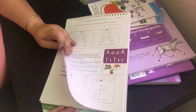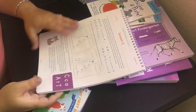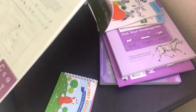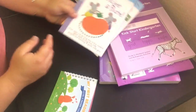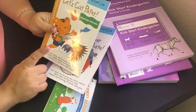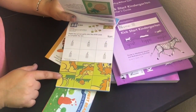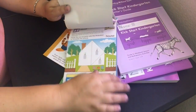And so obviously, I only do one lesson a day, unless for some reason he really wants to go on, because I want to make sure his little mind grasps it. I don't want to give him so much that he doesn't remember all of it. But I definitely add activities in with our lesson, and some of those activities are, for instance, from Kumon books. So this one's the Let's Sticker and Paste. This is the Let's Cut Paper. And so we've done quite a few of these already. For instance, I cut them out for him, and then he glues them together. This is like a little puzzle. And it's like that all the way through.